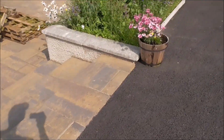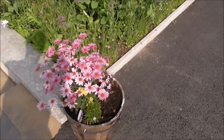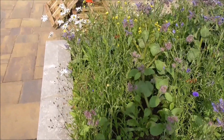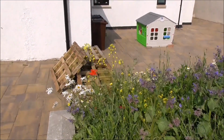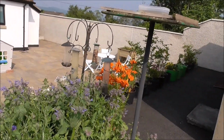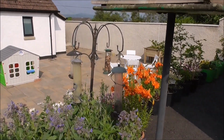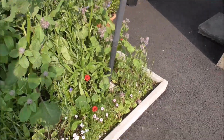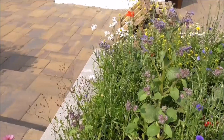So we're trying to transform this place, and it didn't cost the earth doing this. Like, there's daisies and there's marigolds in there as well, and there's another poppy, and there's orange lilies just back here, and there's my feeders. And I have a jay comes regularly to that feeder. Would you believe? I mean, a jay. We're in the middle of farmland.